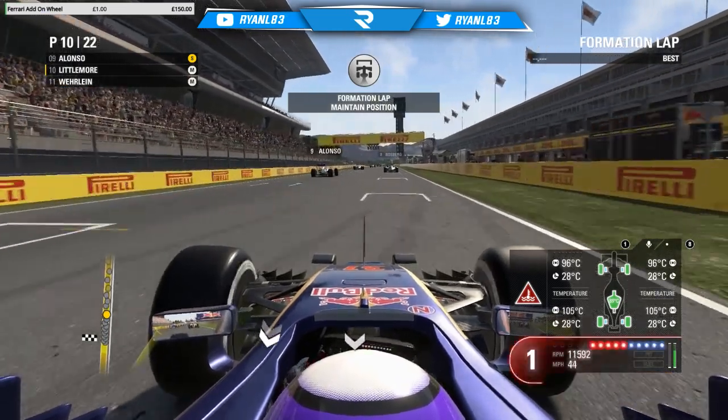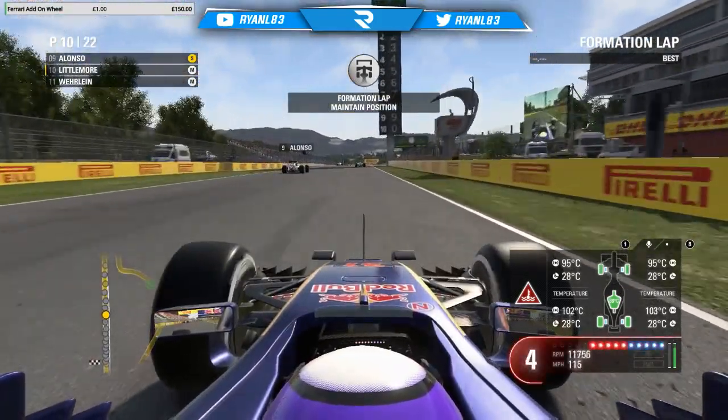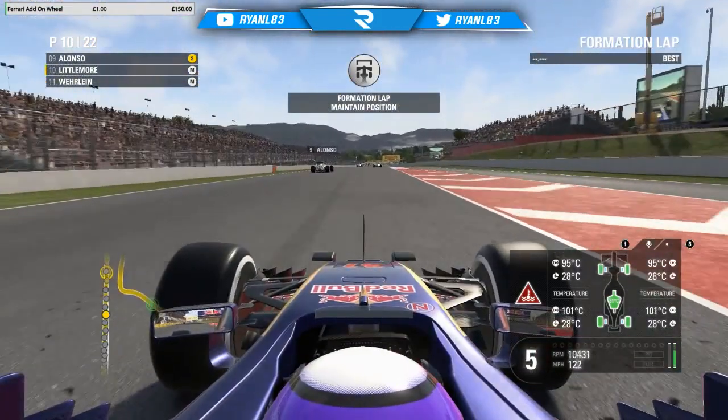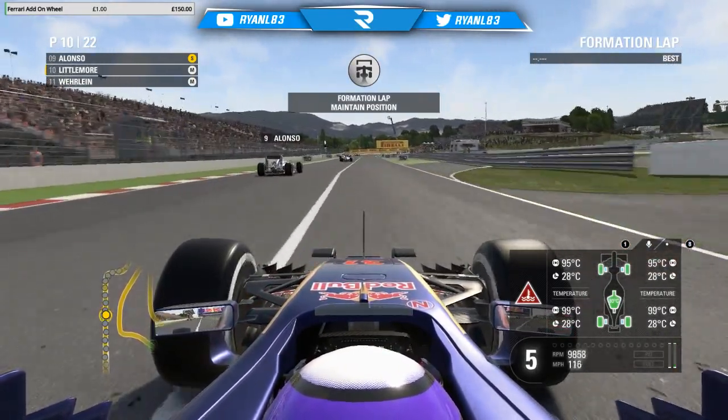And away we go. Let's hear Jeff once again. Okay, our system checks are good. We need to stay in formation and start bringing the car up to temperature, please. Get some load into the tyres and work the brakes. We want them nice and warm by the end of the lap.